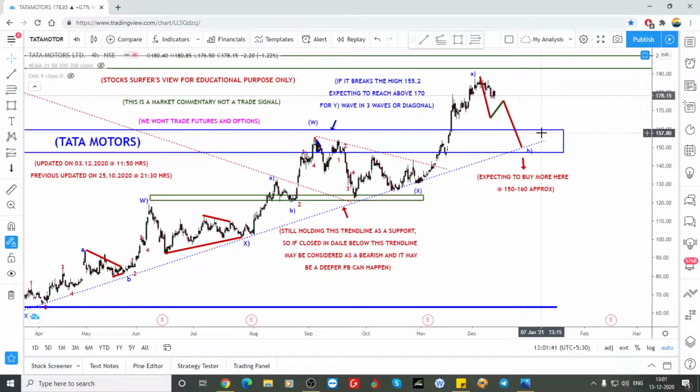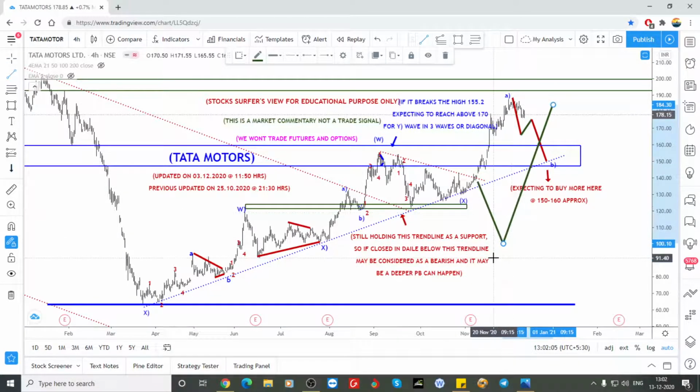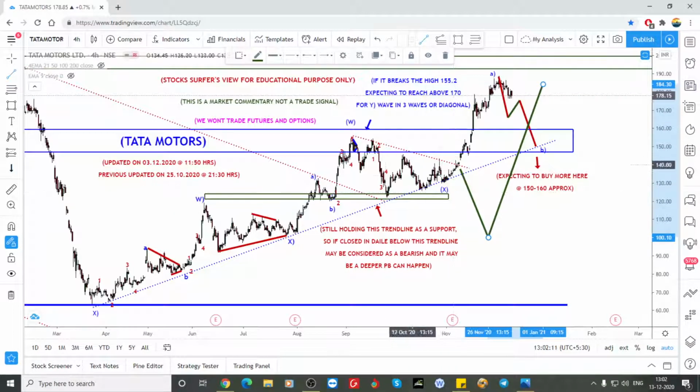But if it breaks this, we don't need to add anything until there is clear confirmation. It is holding this trend line. So we need to buy here, or in this 150 zone where I exited. I didn't do anything because I expected it to drop like this and then go up again, and I missed the trade at 153. I booked the profit and just kept watching, and it looked like a triangle here. So I thought this could be an A, B and C, but here X is a triangle, and then it broke the triangle on the bullish side.